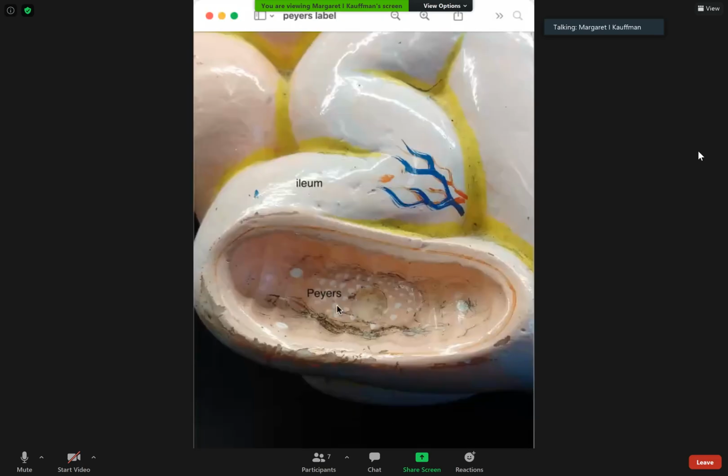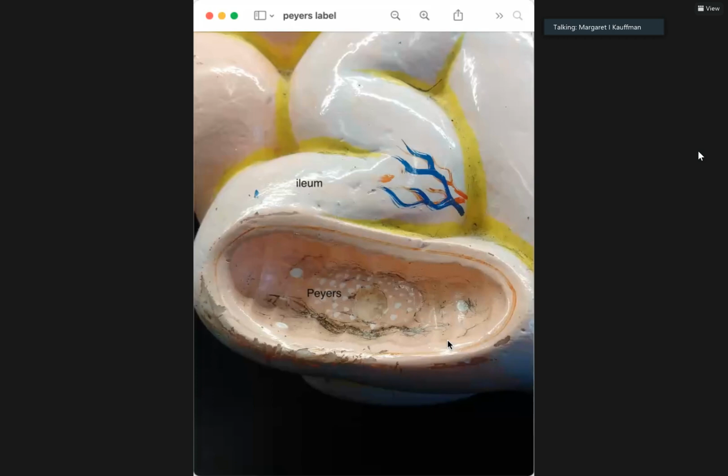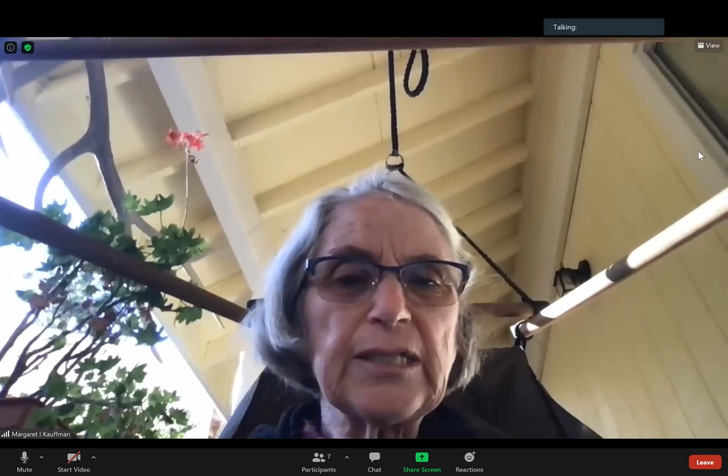There's Peyer's patch. And this is clearly the ileum here because of its position very close to where the ileocecal sphincter would be on the large intestine part of the same model. Okay, so let's go to the large intestine.